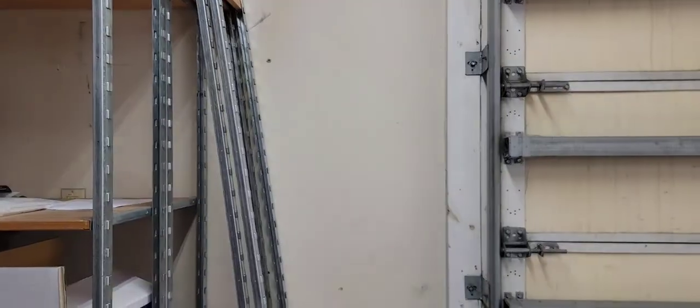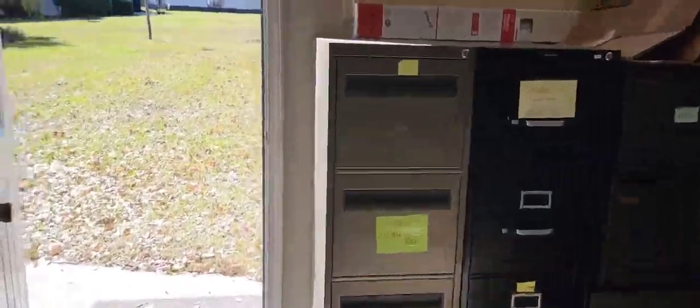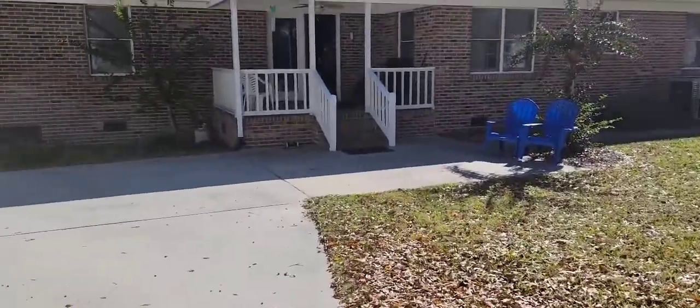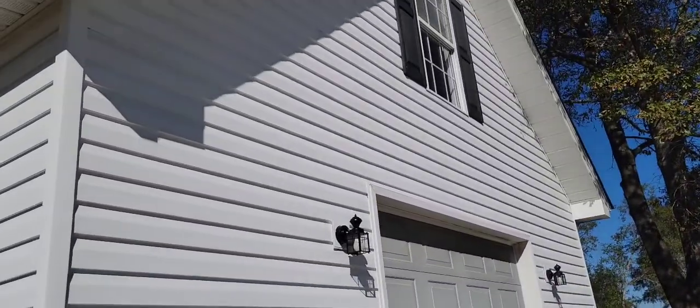I'll show you guys the garage here, which houses probably about 120,000 of our eBay listings, and this is where we're going to do our auctions from and everything else. So let's take a look. Okay, so this is at our house on our property. We have an outside shed, and that's our house. And this is the garage. We have the truck still here.